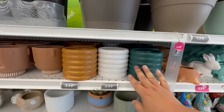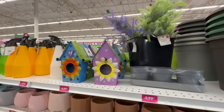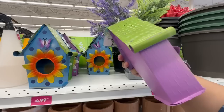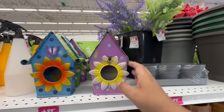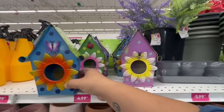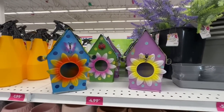Definitely new in here in the gardening section. So very nice. And look at these. These are beautiful. I love this one with the bees. These are little bird houses and they are $4.99. I like that. I think there's only two kinds though. So, oh wait, there's a green one. Oh, it's the ladybug. That's adorable.